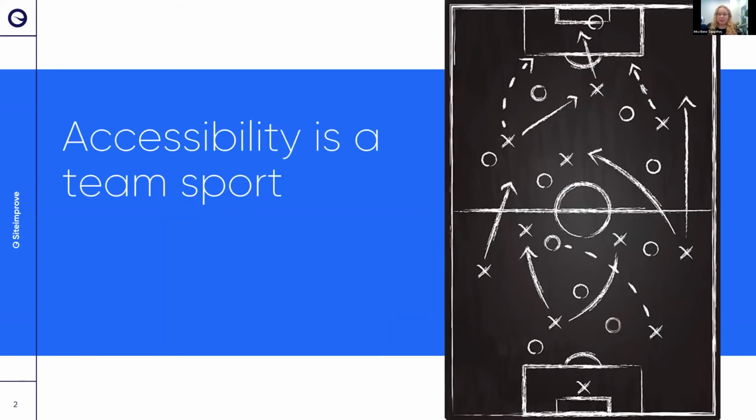Web accessibility is a team sport that requires all the players in a team to understand their role. And I have added on this slide an illustration of a tactical scheme of a football match. The real football, not the American kind. No, Dean and Nick are like, what? That doesn't look like football.